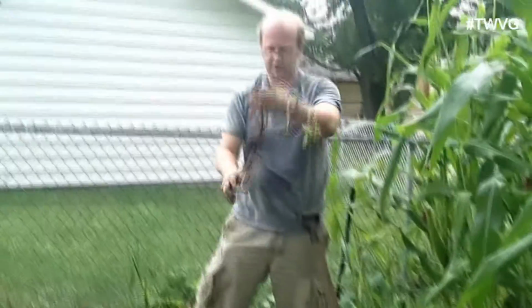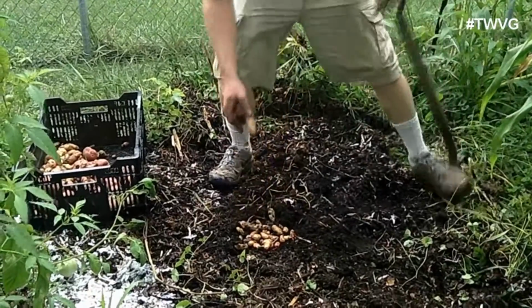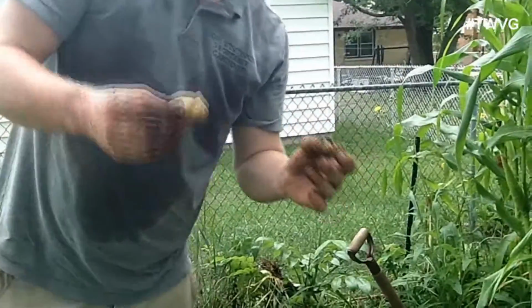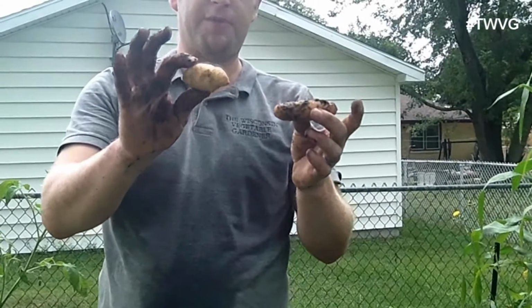But you can see you've got your potato, your seed potato there. This is just off 3 plants right here. And you can see the difference in shape here. This was in the ground here. This was in the ground over there. This is what they're supposed to look like. These are deformed because of the soil compaction, rocks, and other factors.